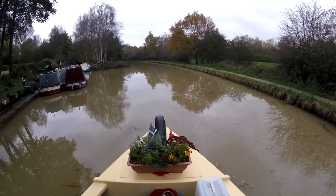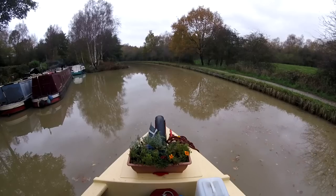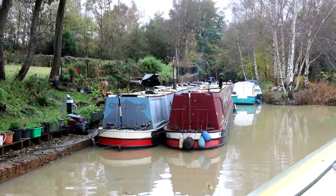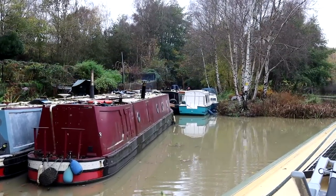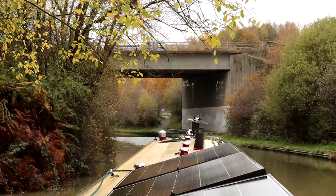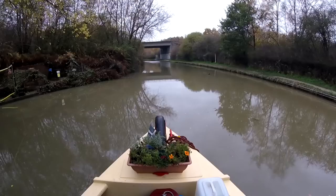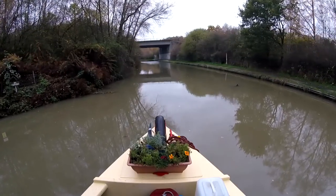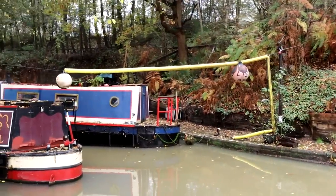This appears to be an old basin here, but there was a lot of quarry and mining work around this area, so it probably has something to do with that, but now it's been turned into Crown private moorings. Boats just flying about there.